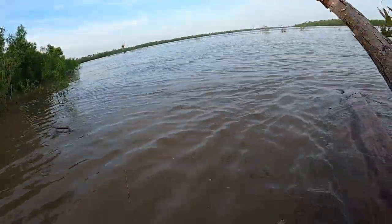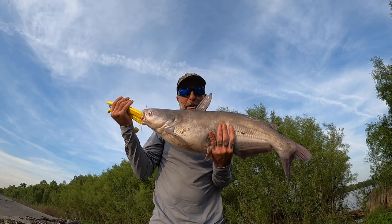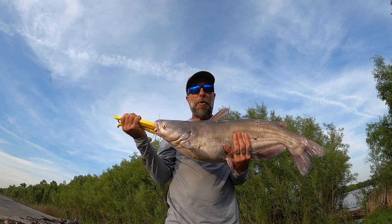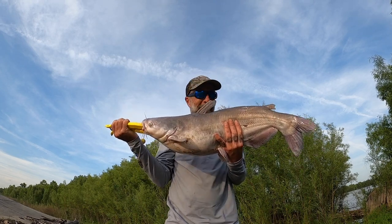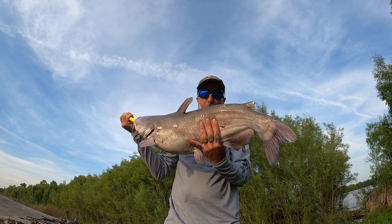Yes, I got my fish. Wow, that was super complicated just for this little guy, but a lot of fun. Did you guys see I got up on that timber? It was just floating there. Yeah, you're right. Complicated, but fun.